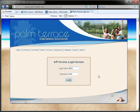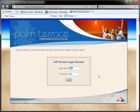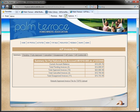This month we've enhanced that by allowing you to go back and edit invoices that are actually added in TOPS and add an invoice image to those invoices. So I'm just going to log in here to my AP invoice system as someone who can enter or edit invoices, and I'll go to the pending invoices.